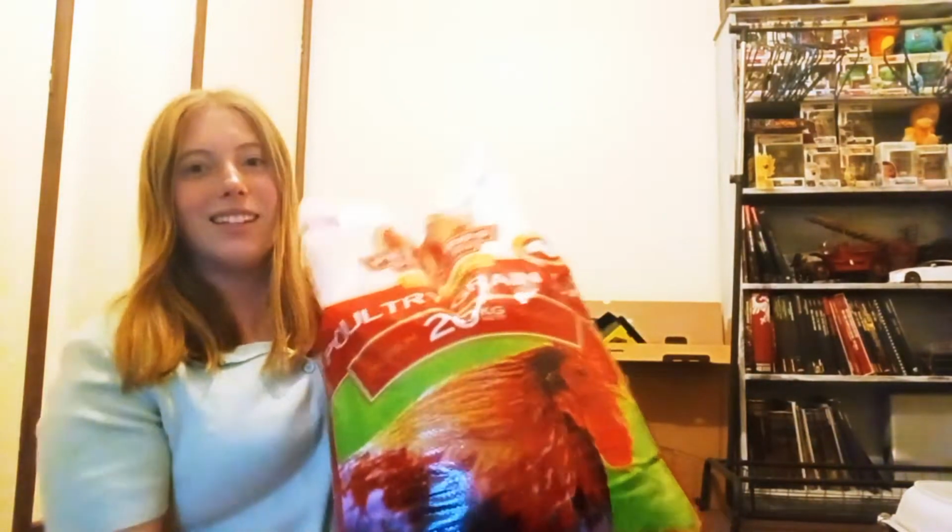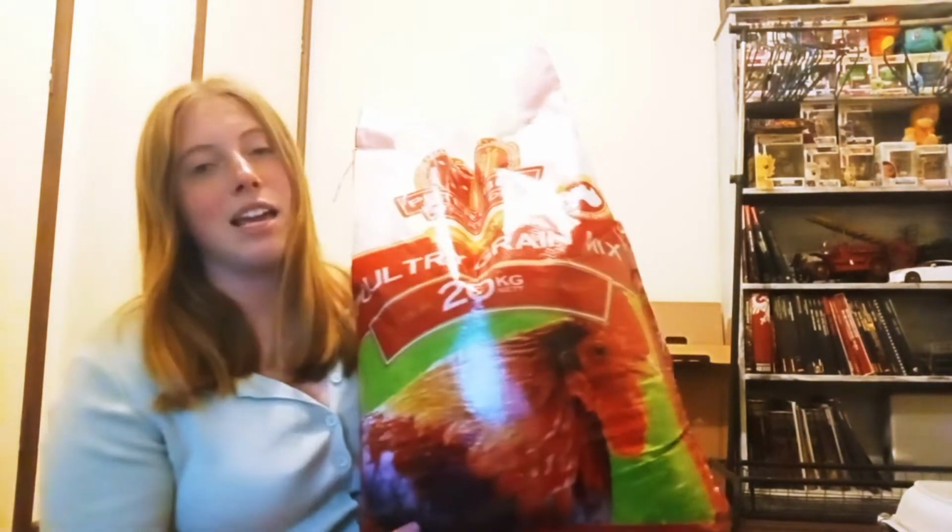Now these products I have bought before and I love using them. I use them in my chicken's water fairly regularly. And then the last thing I got today was this. It is just a big bag of poultry mixed grain because my chickens went through theirs real quick last time, and so they were out and I needed to get some more. But yeah, that's everything that I got from the pet store.